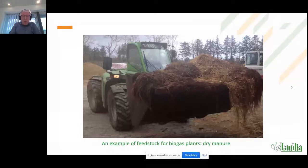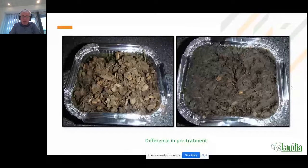There are several technologies for pre-treatment. What you see here is an example of a typical feedstock for a biogas plant. On the left, you can see some quite large particles. On the right, you see finer particles. The particle size has been reduced. We did this on a biogas plant where you have two identical lines, one with traditional mixing and one with the Landia mixing system with a Venturi system. And you can clearly see there's a difference.